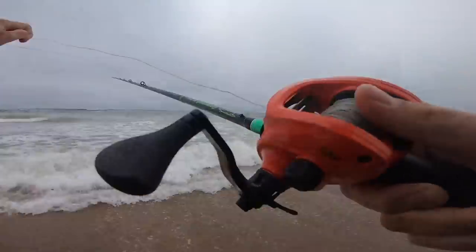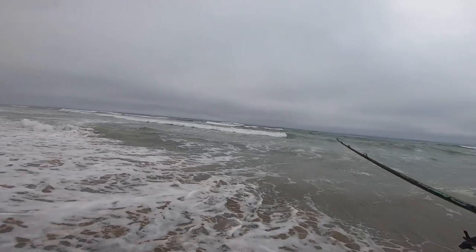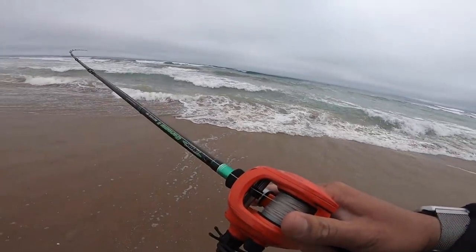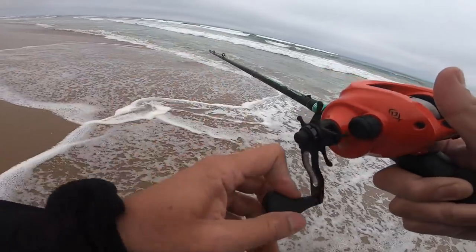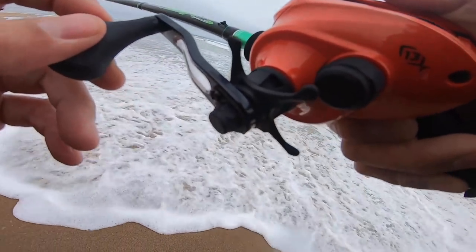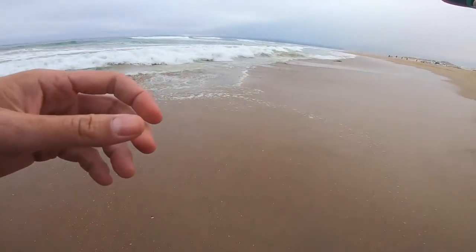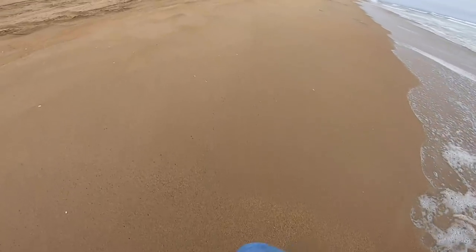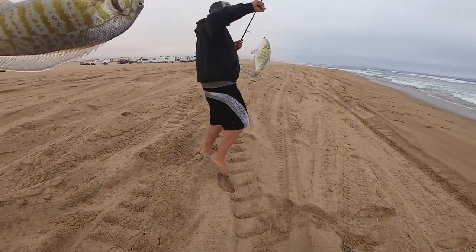Oh, got one already. Yes. On the Lucky Craft. Doubled up. Bobby and I just doubled up. Oh yeah. Oh baby. That was like literally my second legit cast. Oh yeah. There he is. Oh, it's a good one. Oh my gosh, yes. Look at this. That's bigger than the first one. Oh my gosh. Wow. Giants.